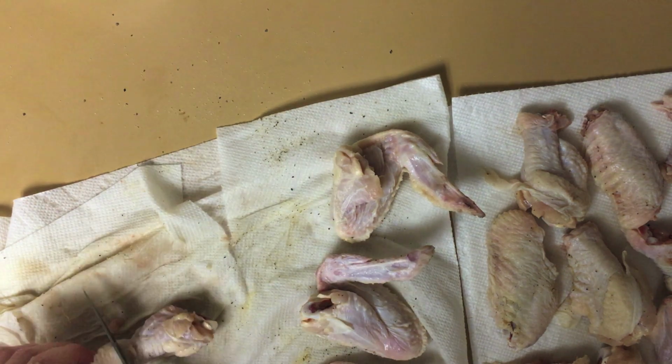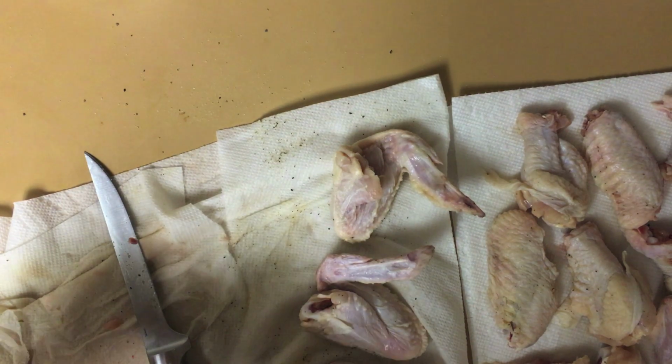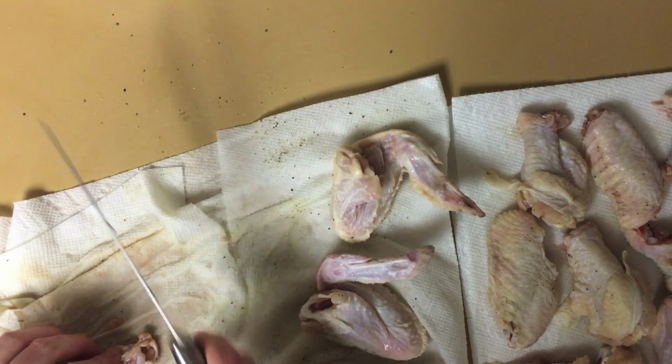I digress. So those of you that eat meat, do you. Those of you that don't eat meat, do you. Just leave me out of it. Because I leave y'all alone. So leave me alone.